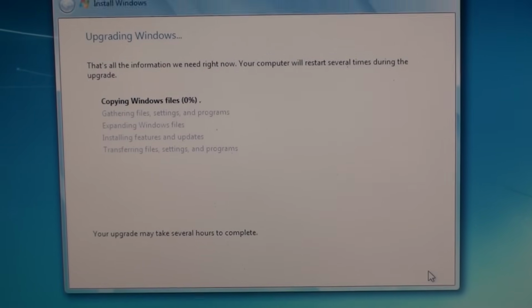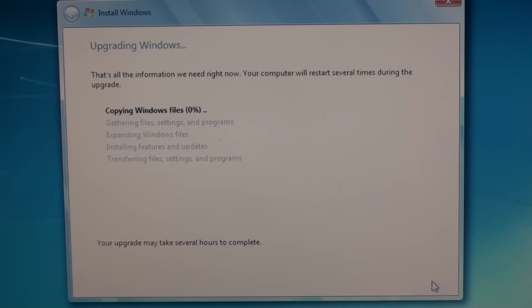My brothers and sisters, today we have come together to witness the grand installation of Windows 7 atop Windows Vista. Our time of darkness is almost over, my children. Very soon, you will see the light again.